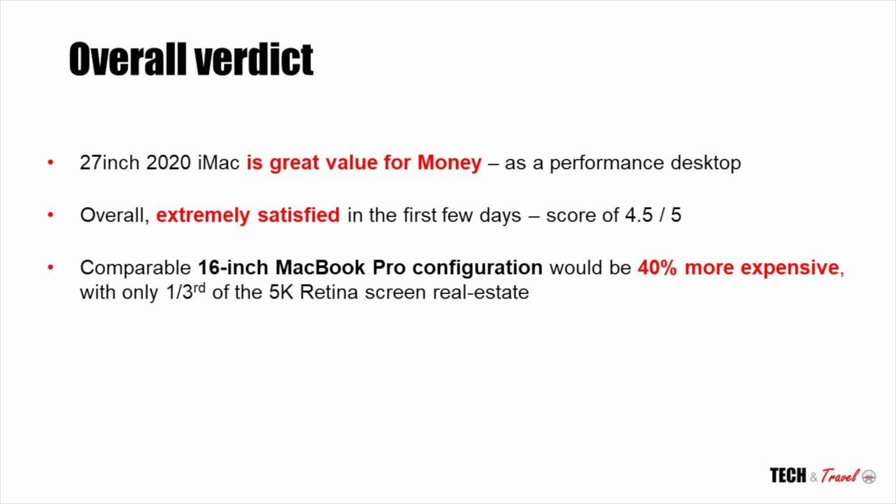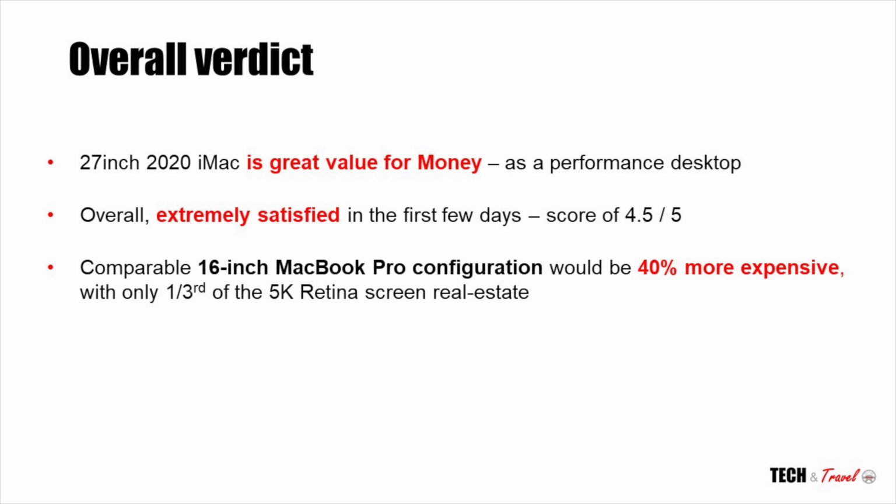So overall, if you are considering a performance desktop, this is an absolute no-brainer to go for. And guess what? Apple has made it truly, truly value for money. You know, one could easily give it 4.5 out of 5 on all the different performance metrics. If you were to get your MacBook Pro to the same configuration, it would cost you at least 40% more. So you save more than $1,000 in going with this iMac.